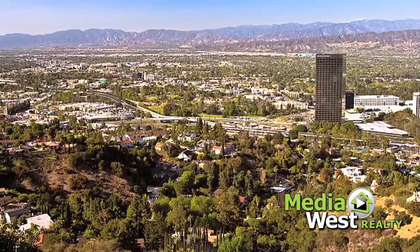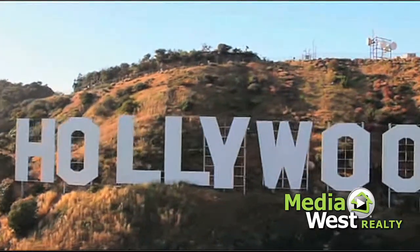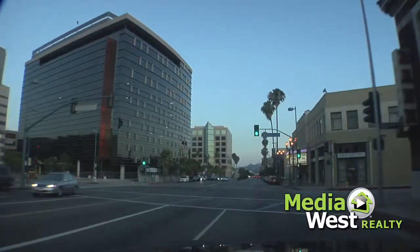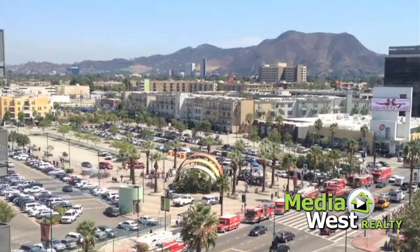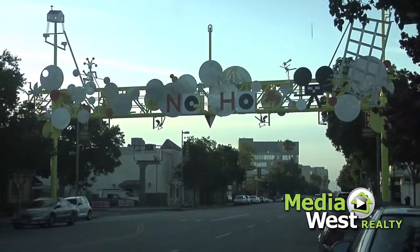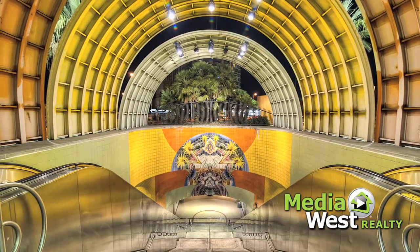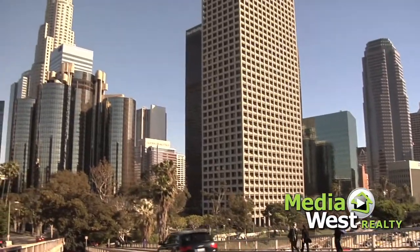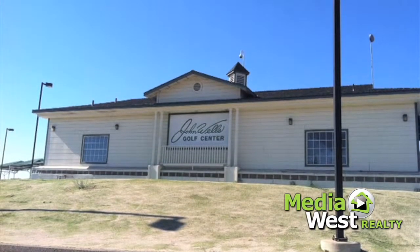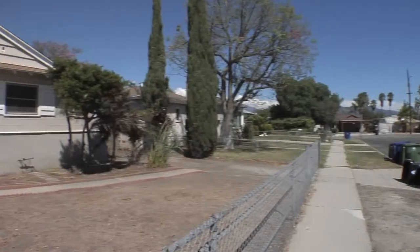North Hollywood, California residents enjoy a relaxed lifestyle benefited by all the amenities and attractions Southern California has to offer. Excitement abounds in North Hollywood with the many shops and nightlife found in the up-and-coming NoHo Arts District. Leave the freeways behind for the Metro's Red Line subway system, which conveniently links North Hollywood and downtown Los Angeles. And one of Los Angeles's top driving ranges, the John Wells Golf Center, is within walking distance.